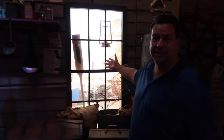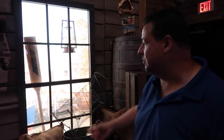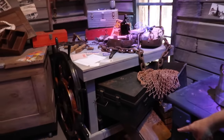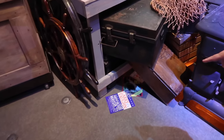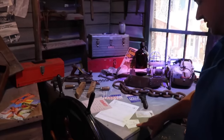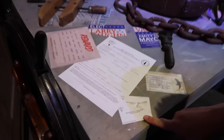I love it. If you look out, there's Amity right there. Wow. And then there's the kitchen. Oh my gosh. And then over here is Larry Vaughn, the mayor of the town. So re-elect him or elect him. So in the year, this is Chief Brody's business card here, which is kind of cool. Wow.